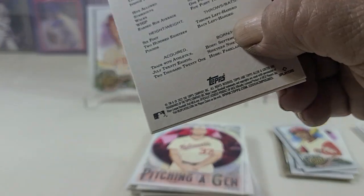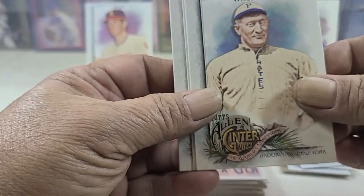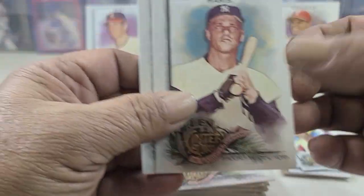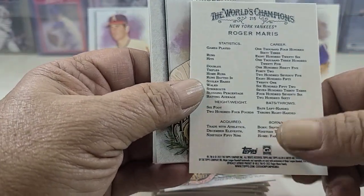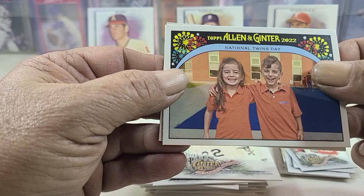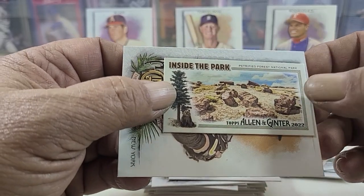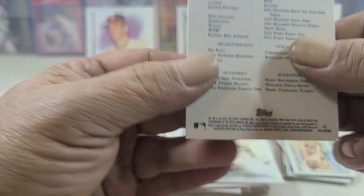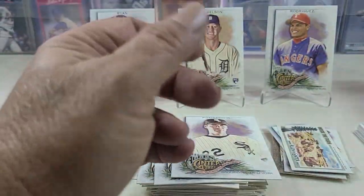Might not be getting the rookies we were hoping for, but we're getting some nice Hall of Famers. Speaking of which, Wagner. Mays. Maris, yeah, Roger Maris, there we go. National Twins Day, and inside the park. Not familiar with him. Last pack.